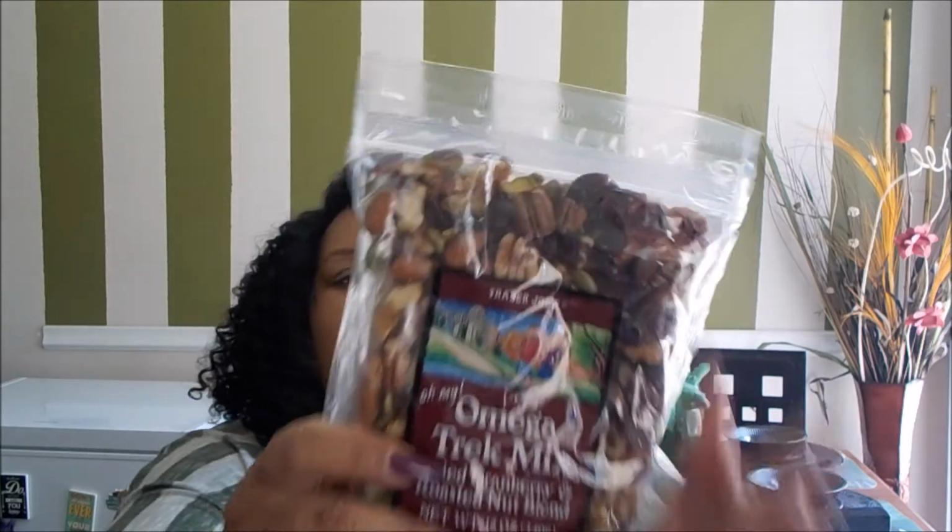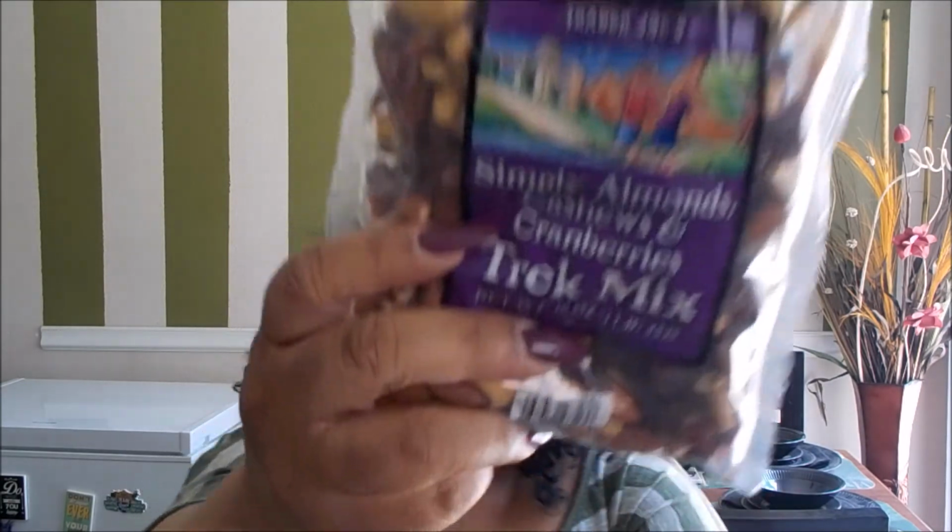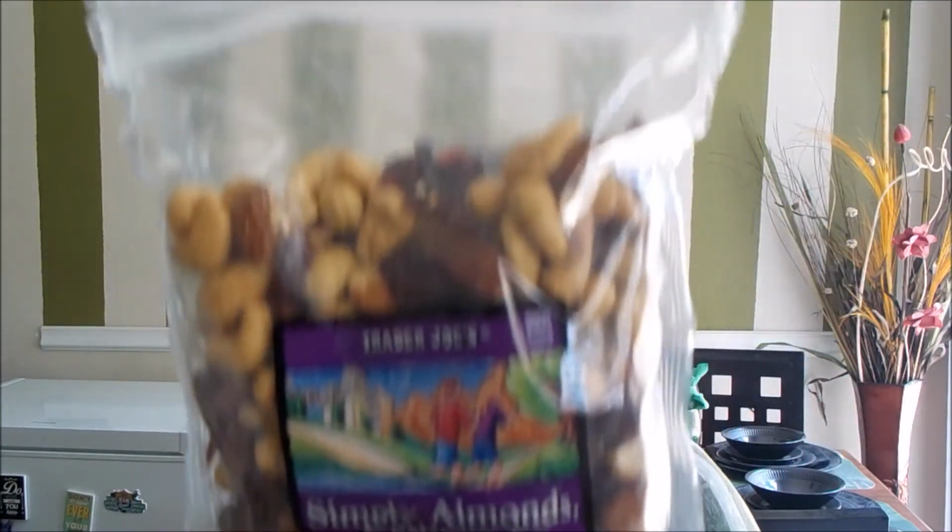And then I picked up some Omega Trek mix. It's a dry cranberry and roasted nut blend. This is going to be awesome. And then I also picked up some Simply Almonds, Cashew, and Cranberry Trek Mix. Oh, now I want some nuts.